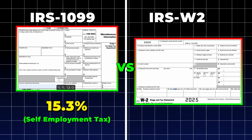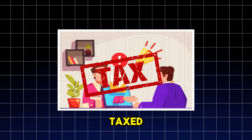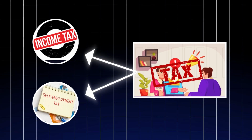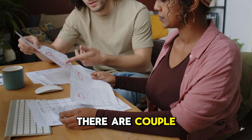Compare that to a W-2 employed person who pays only half of that self-employment tax. This means you're effectively being double taxed, once through income tax and again through self-employment tax. It's like being charged twice for the same service. So what can you do to avoid this double taxation? There are a couple options.